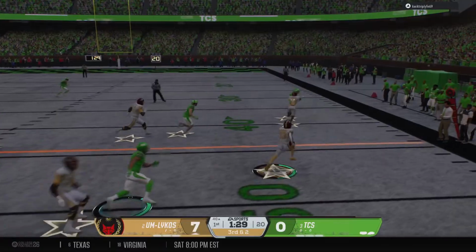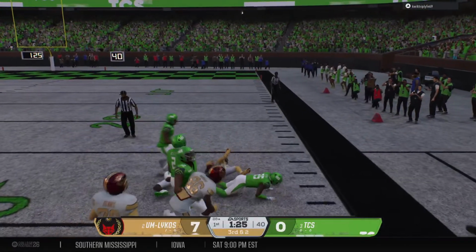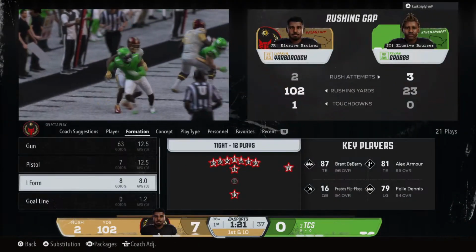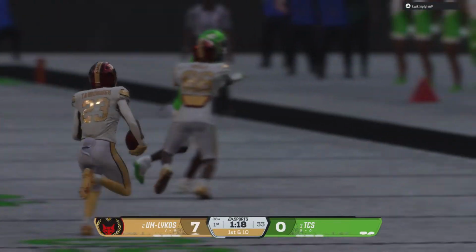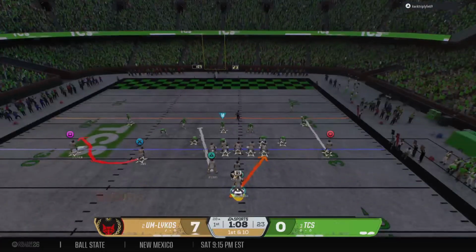Ball handed to the running back. Makes a nice move there. They make the tackle, but the game moves the ball to the 28. Boy, between this offensive line and this back, it's been a lot of fun to watch this offense tonight. You know, he's now over 100 yards on the game tonight. This is an evening he'll remember for a long time.